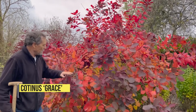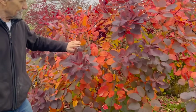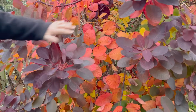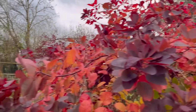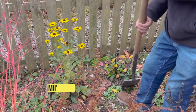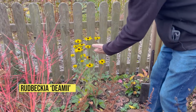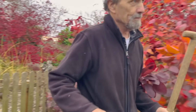Cotinus Grace going up, but it's a great combination between the leaves that have gone into autumn colour and the leaves that haven't. It's a really lovely combination. That's Deamii, I think. Well, I'm not certain which one it is. I planted two different ones by mistake, so I'm going to lift that one, split that one in two, and put that one there. But that's a really good variety, nice tight variety. I don't know what it is, unfortunately.